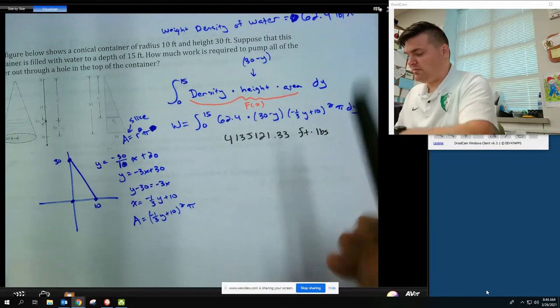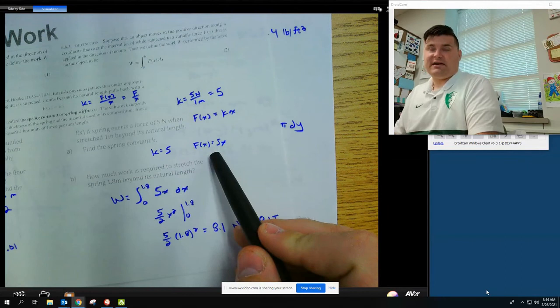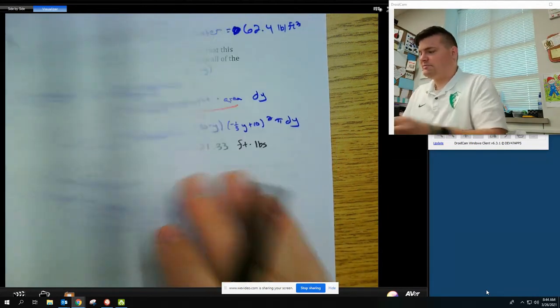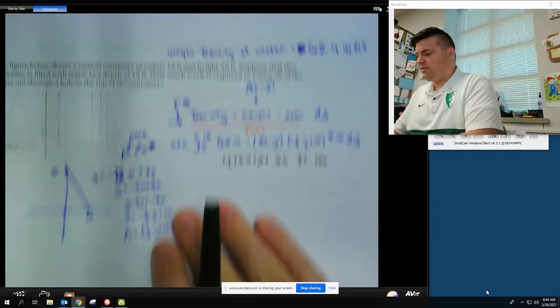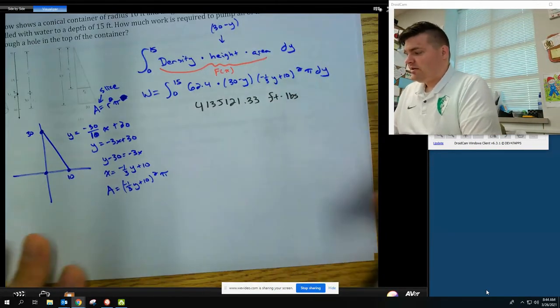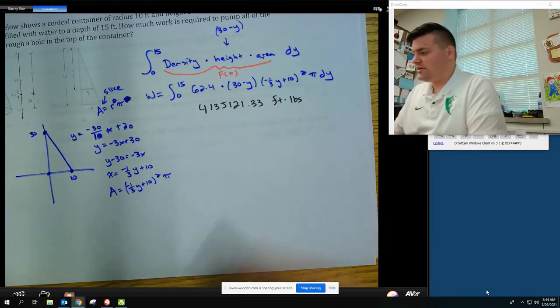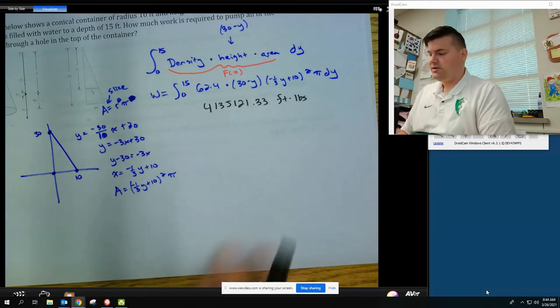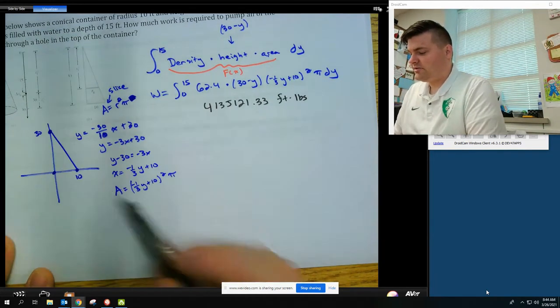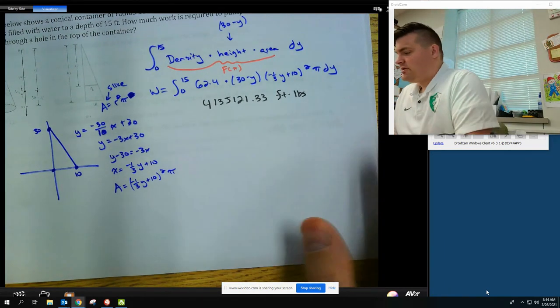So we're going to have some problems on your daily work that really focus on the spring stuff. That one's a little bit easier to find f of x because you're given Hooke's law. That one's not so bad. And then you'll have some problems that deal with this. Big thing is we'll give you the weight density of water, and then you find whatever the height is. So however tall the figure is, it's going to be that minus y, and then the area, find the slice. This was a cone, so you take the radius, r squared times pi. That's it. That's going to wrap it up.